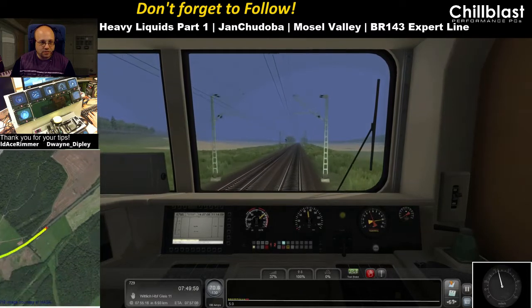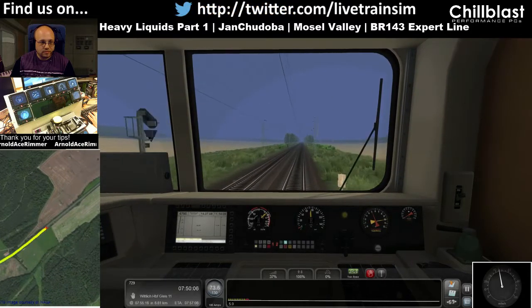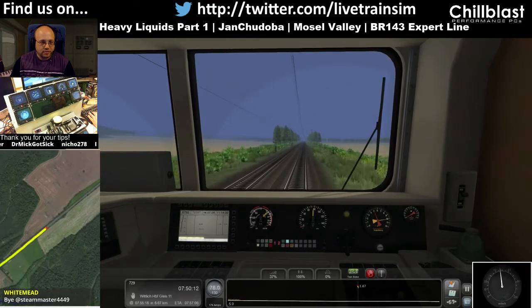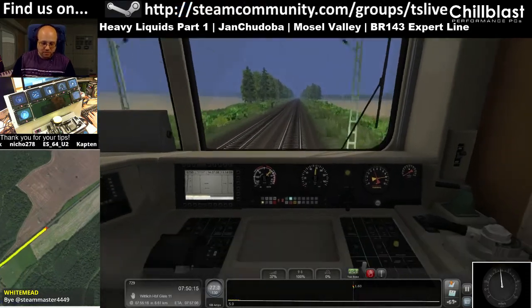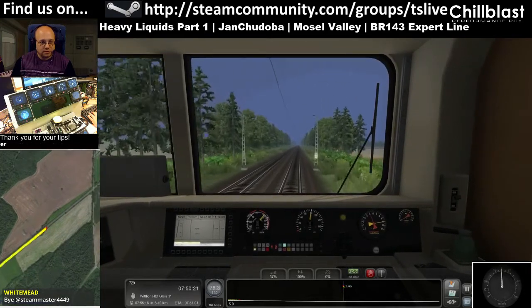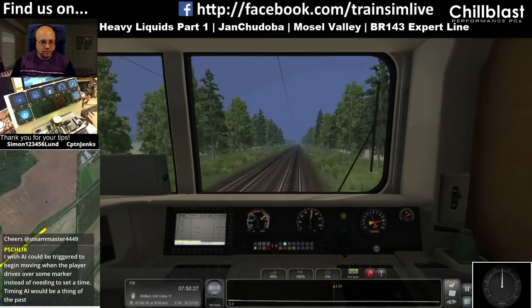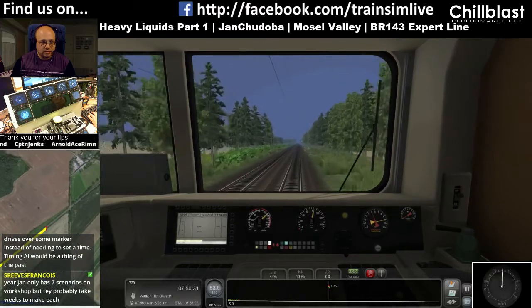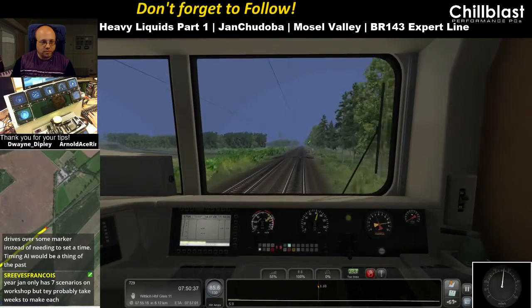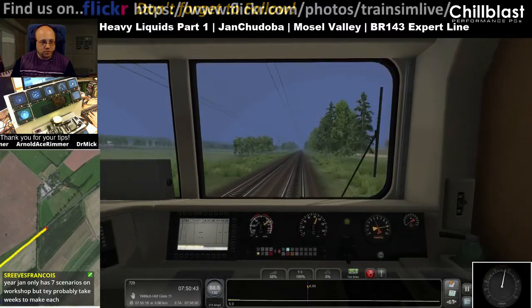Oh, have a good vacation, Steam Master. Alright, got another signal coming up in a mile and a half. Interesting to see what that throws at us. Forward signal gives us double green, which means we are good. I can throw the power on with a bit more confidence, assuming we don't hit a temporary speed restriction, of course.